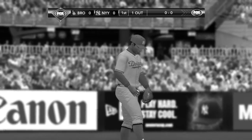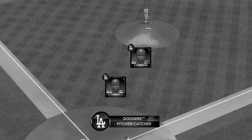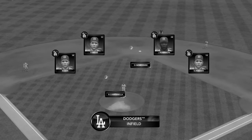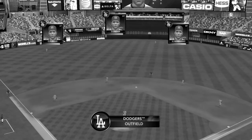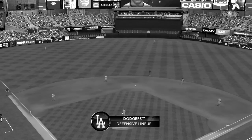Now we'll take a quick look at how they'll be taking the field defensively. Now, one of the keys for any team is make the routine play. Clearly, this team does that. Third best in the National League and the fewest number of errors committed. So they make plays to support their pitching staff.